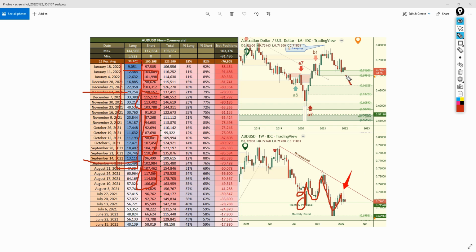Now we have institutional area of demand that's in play. Shorts are more aggressive than longs, so right now there's not much else to go on except for the fact that they're more focused on short positions than they are on long positions.